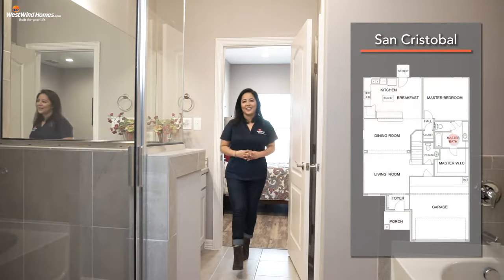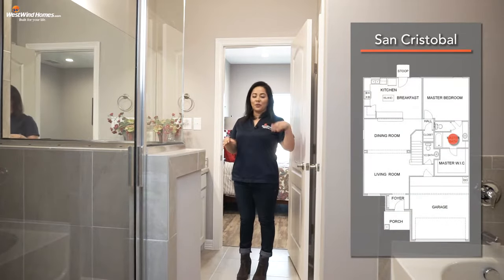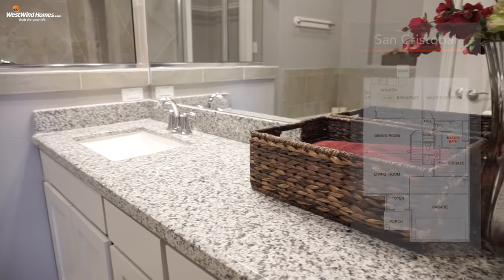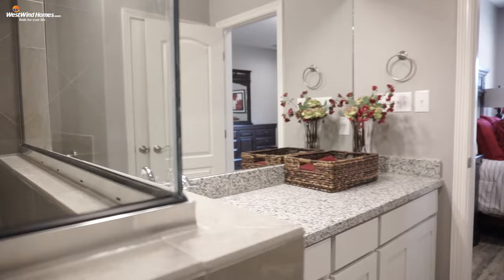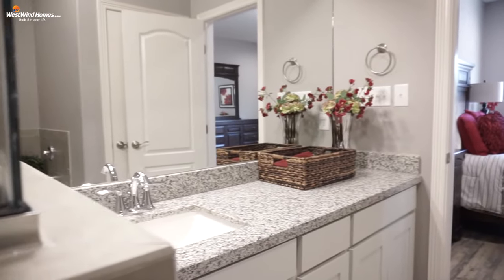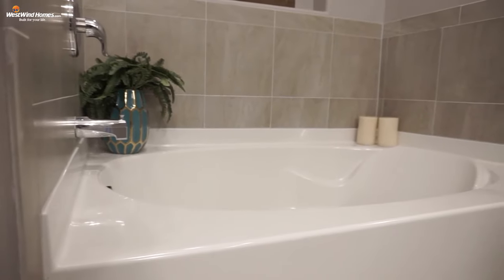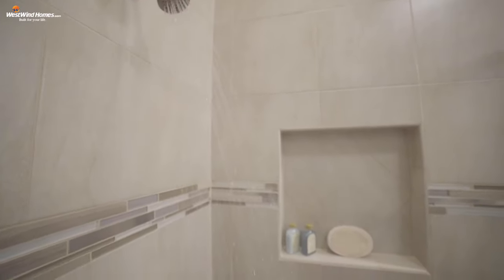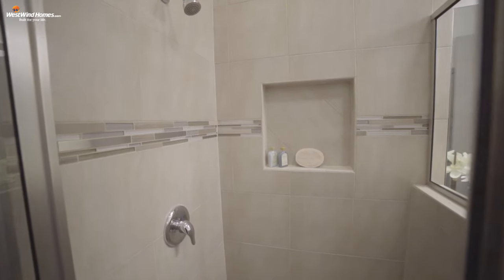Welcome to the master bath. One of the features that does transfer over from the kitchen are going to be the level 1 granite, which is in the Luna Perla, as well as the fog white cabinets in the shaker style. The standard feature for the San Cristobal and Homestead is the fiberglass tub. With this home, we went ahead and upgraded it to the garden tub, and of course, it's in tandem with the walk-in shower with the 13x13 Riviera gray tile.